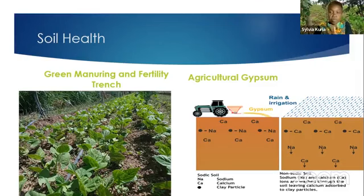Long and short, you have three options. You have the green manuring, and you have the gypsum, which I find could be quite costly, because you're paying 1,000 shillings for a 50 kg bag, and a 50 kg bag will only serve slightly less than half an acre. So that's still quite expensive. My recommendation would be to use green manuring, and the other one is to do fertility trenches. That will work so much better to loosen your soil and increase the nutrition. Sawa, can go to the next slide.